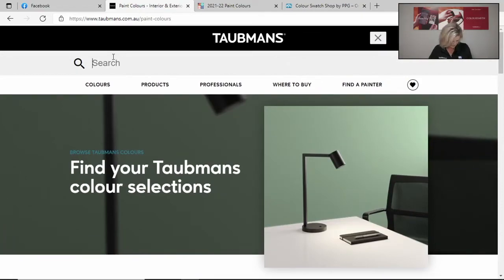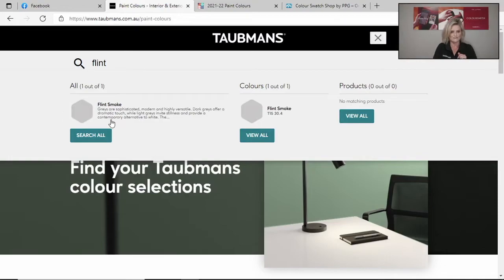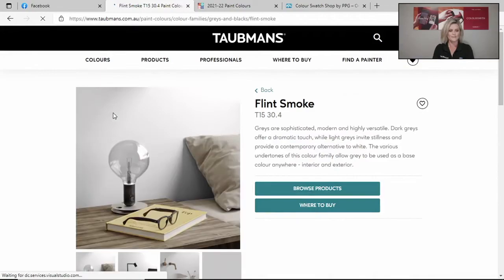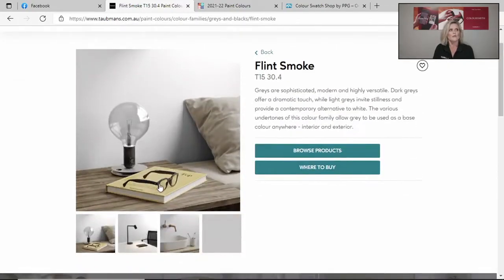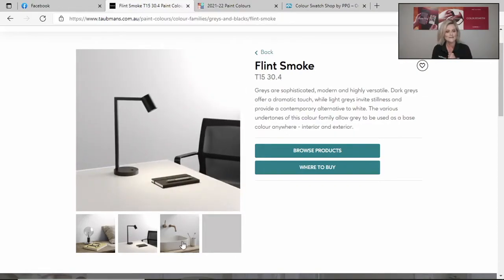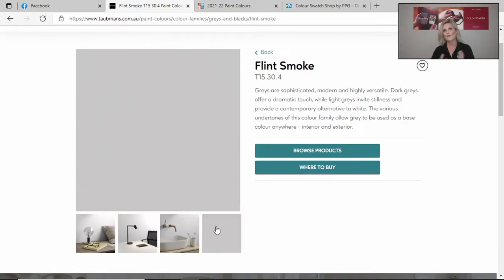And so for this instance, I'm going to put in Flint Smoke. Good if I could spell. Here we go, comes straight up. So let's just bring that up onto the screen. Okay, so what they do here is they give you some lifestyle images to help you imagine what the colour is going to look like within a space. So you've got a bedroom, you've got an office, as we've been talking about tonight, a bathroom, and then there's just a solid block of colour, if you like.